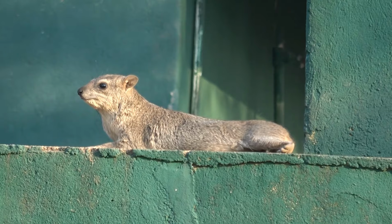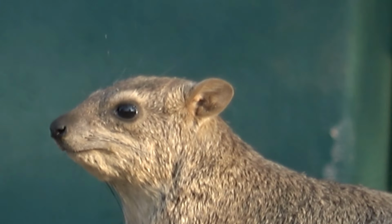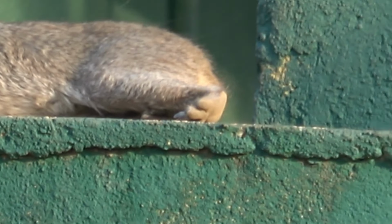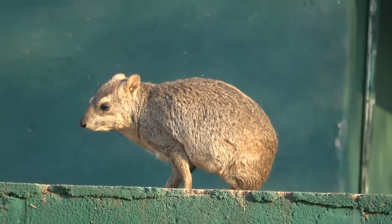Isn't that something? Their incisors are very long, and they grow like ivory. My goodness. Do they have a tail? They don't have a tail. You can see that. What is that? They can climb up trees very fast. It's a rock hyrax, or rock dassie.